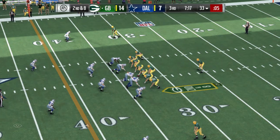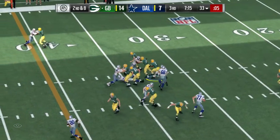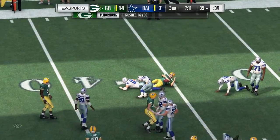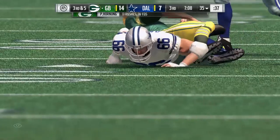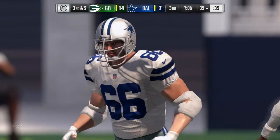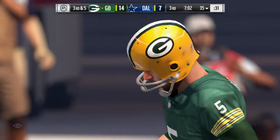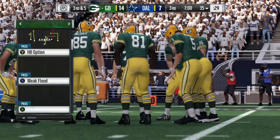Here we go now. They'll give it to him right up the gut. 2 yards on the carry there, and it's going to lead him to third down. In my book, that's running the ball well, but with intelligence. How about him keeping the clock moving, staying in bounds?